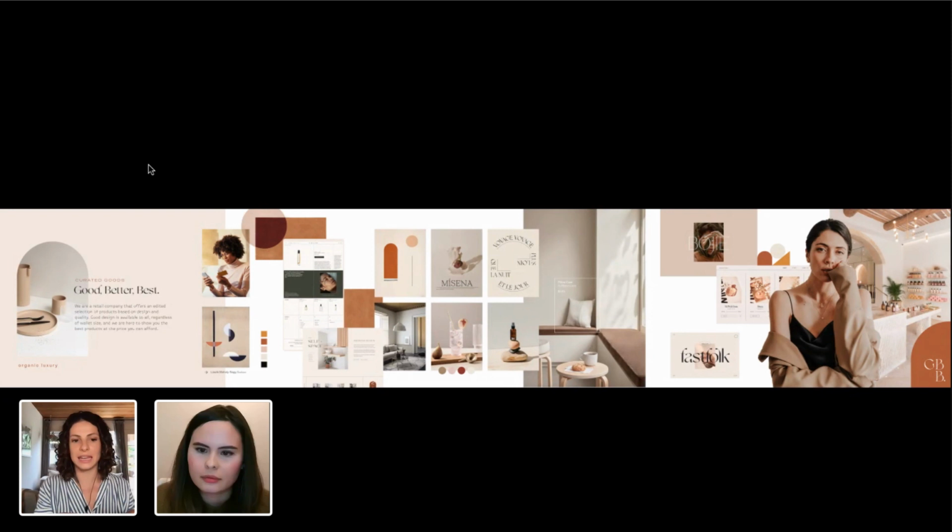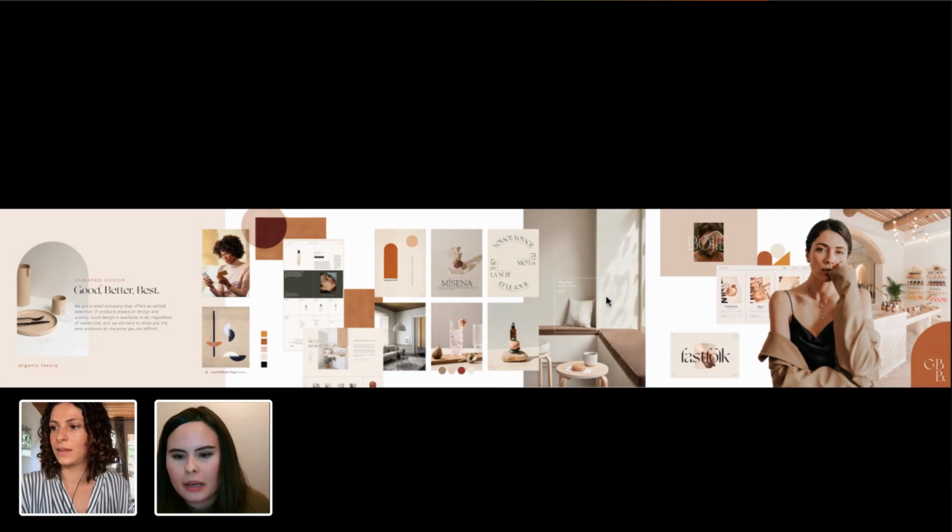And also it was quite interesting. So you can see that little call out box here. This is actually from our modern, minimalist direction. But she definitely really liked that. And she's like, this is a really good idea. I want to keep that.